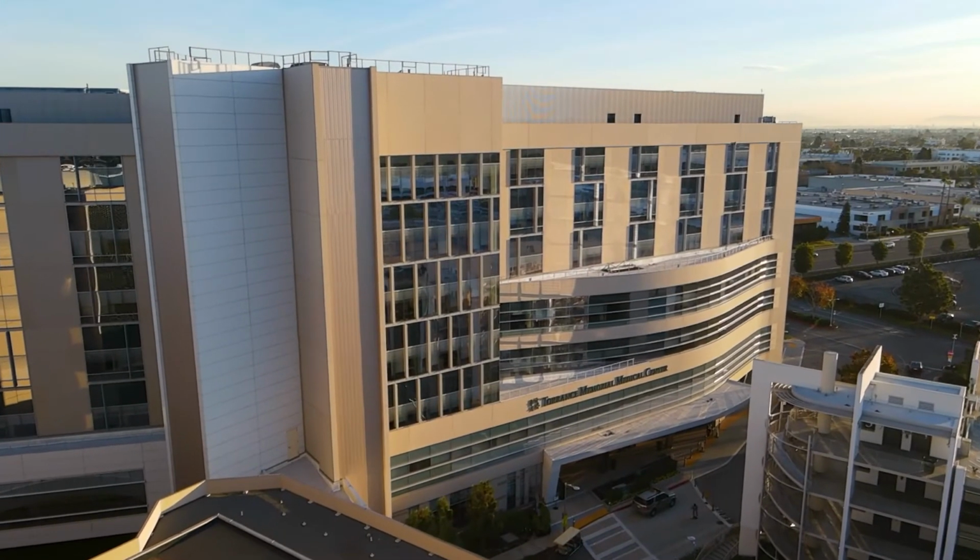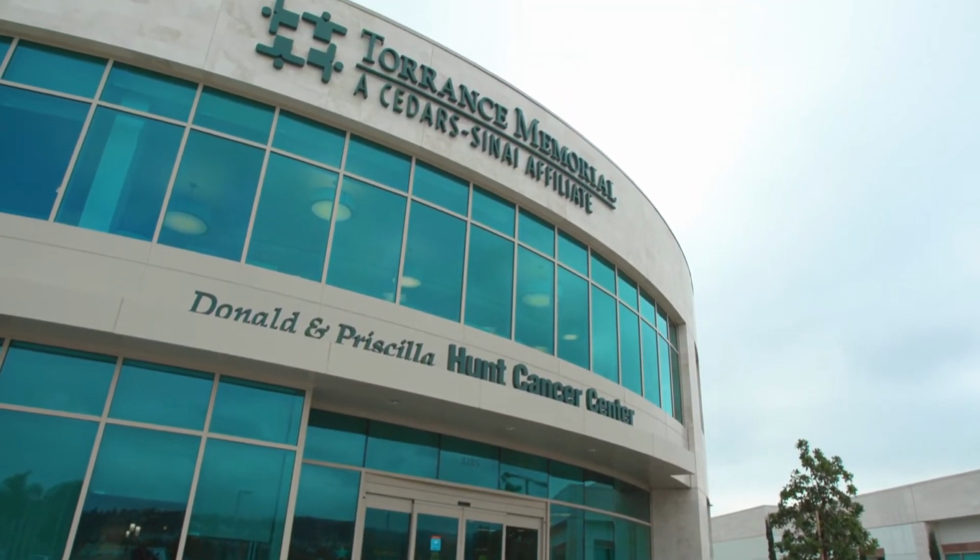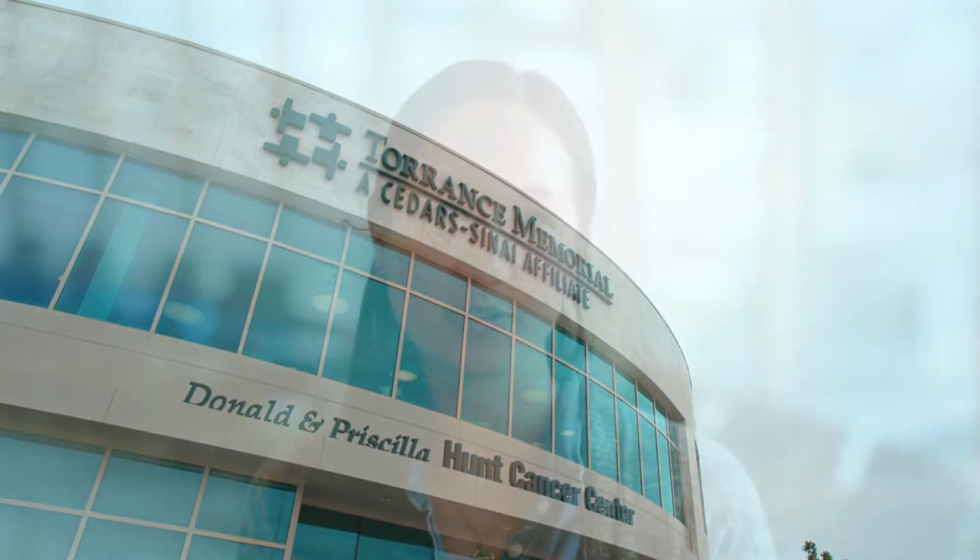As you prepare to begin oncology treatments, we here at Torrance Memorial and the Hunt Cancer Center want to make sure you feel prepared and supported throughout your entire treatment schedule. Depending on the type of treatment you'll be receiving, there are several different side effects you may experience. Today, I'm going to walk you through some of the most common side effects and how you can use nutrition to help manage them. Let's get started.